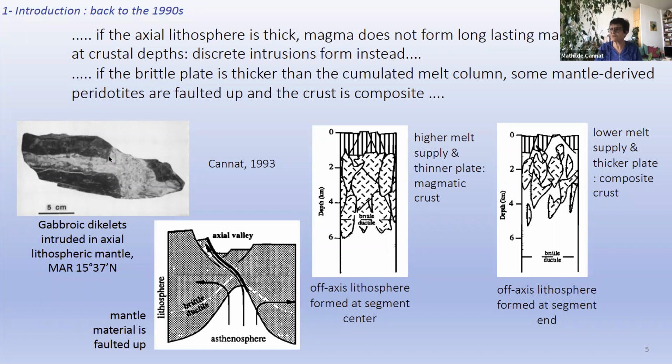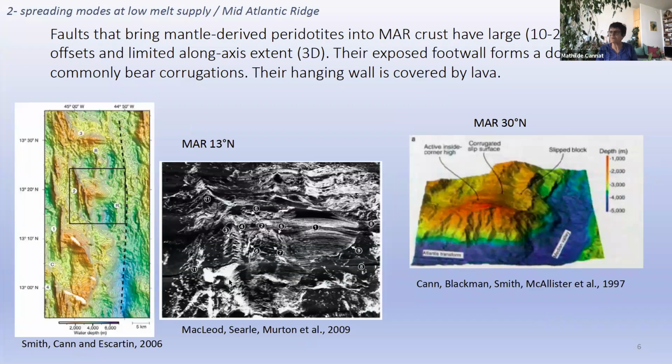And it can be shown that these diklets were included in peridotite that was already cooled into the lithosphere, and then this is the sketch possibly of the segment center with the crust and the lithosphere having the same thickness, and at the segment end you've got a thicker plate than you can fill with the melt, and that brings you to the necessity of having some faults getting peridotites up. That was the crude sketch of what the fault could look like made at that time. So now I'm going into the talk really.